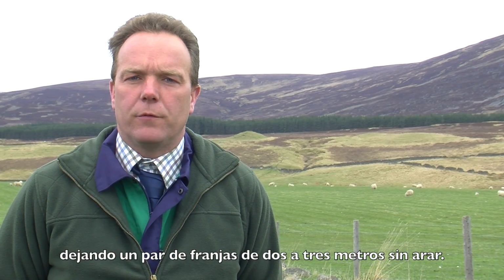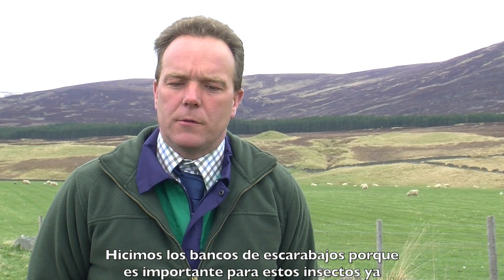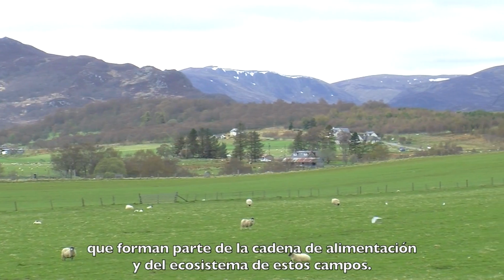We leave a strip of 2 to 3 metres unploughed. We do the beetle banks because it's important for these insects, because they're so part of the food chain and for the ecosystem of each of these fields.